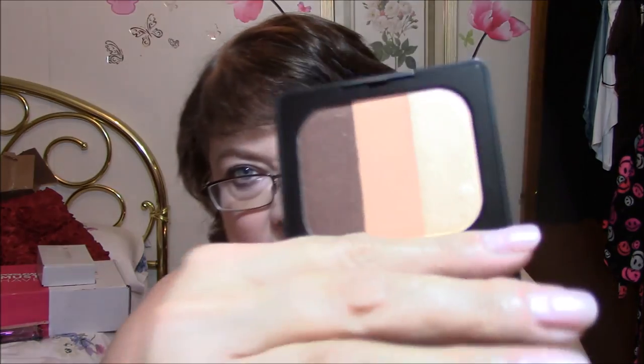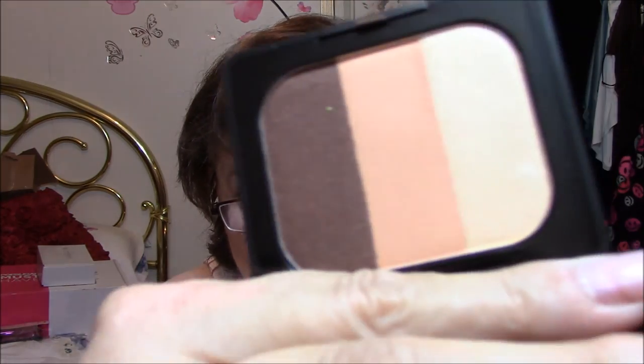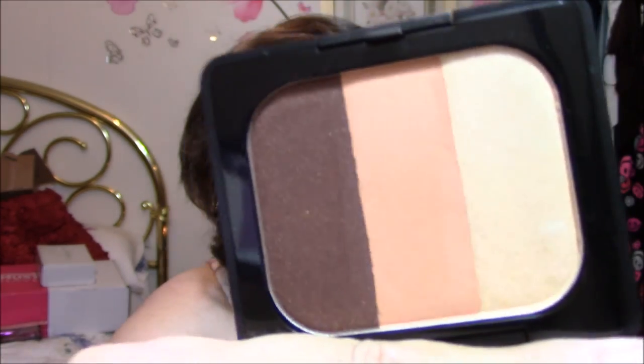All right, going into the first thing. I got some, I think they're trios, eyeshadow palettes. And look at that. This is how you look at it. Isn't that pretty? Can you see the cover? But this is what I got. Isn't that beautiful? Just absolutely beautiful. This one here you could use as a highlight.